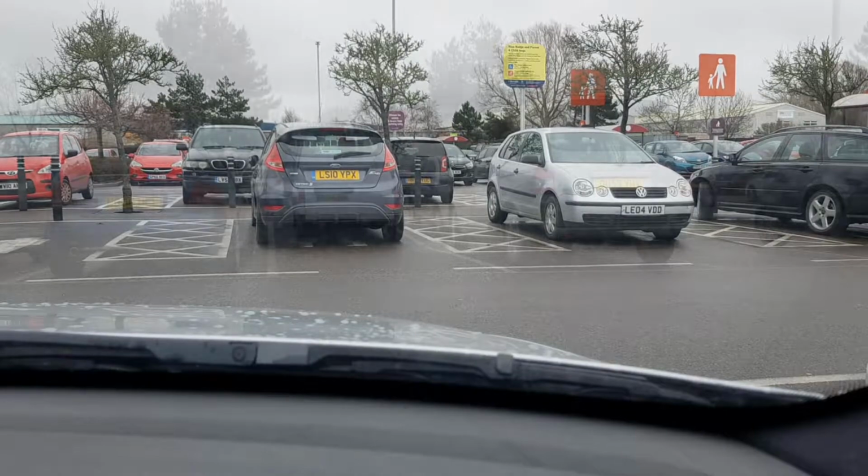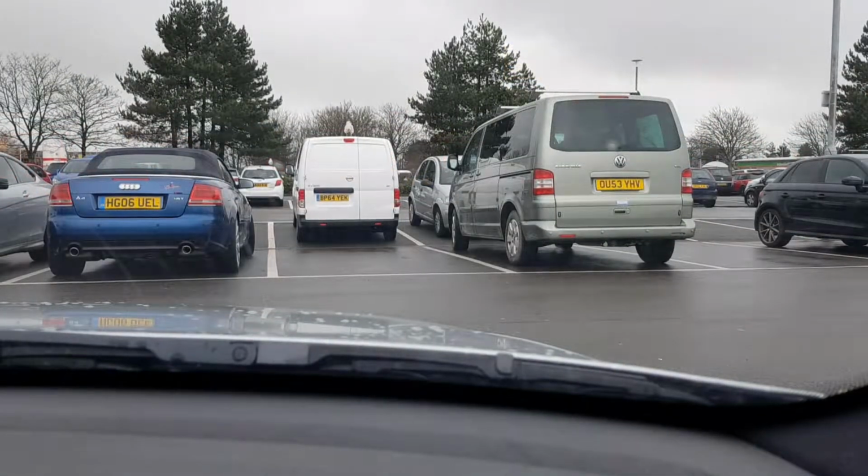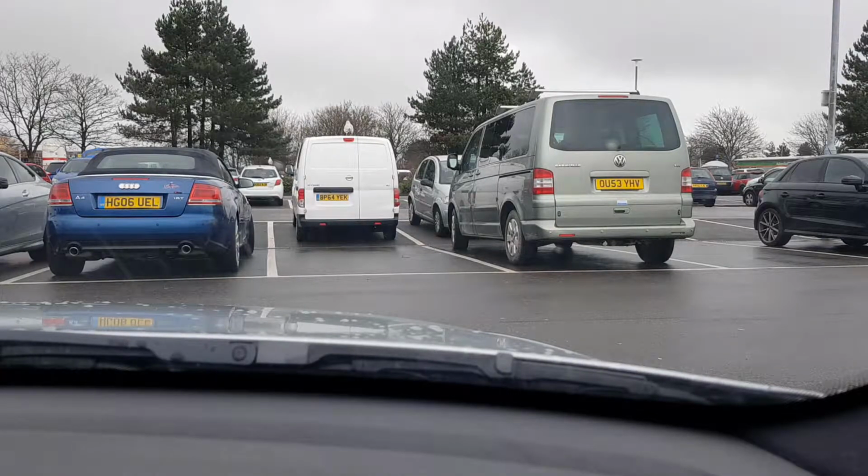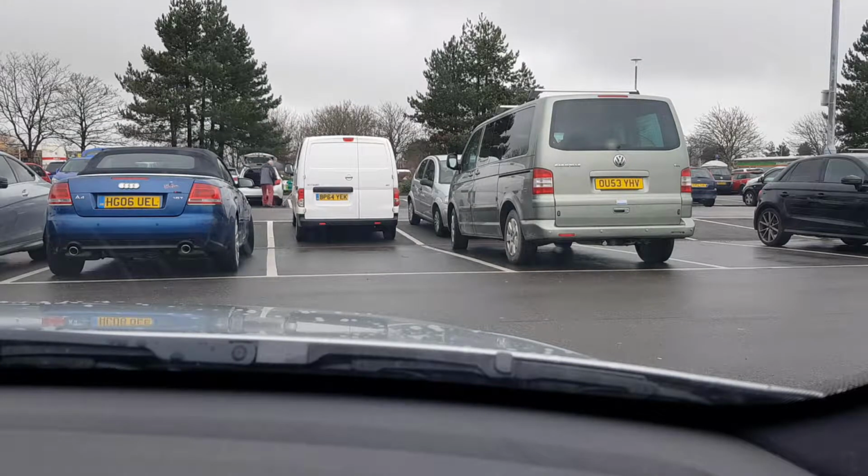Right, I'm off to Asda's now. I think I know how to get there from here via a short route. Believe it or not, this is the Asda car park. Let's see what they've got in the line of sandwich toasters. How's that for a transition? Thanks, seagulls.